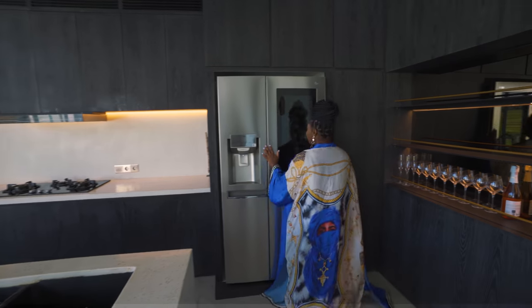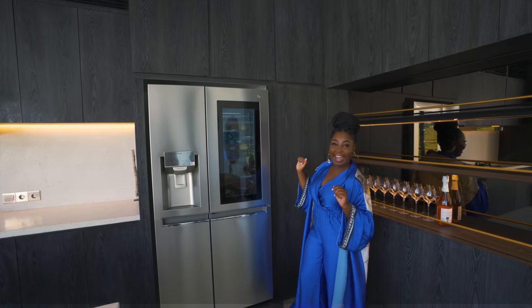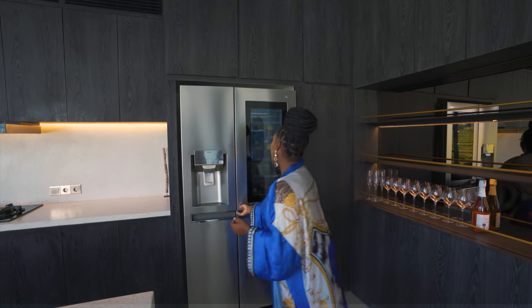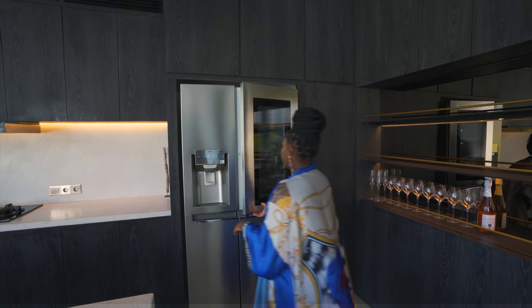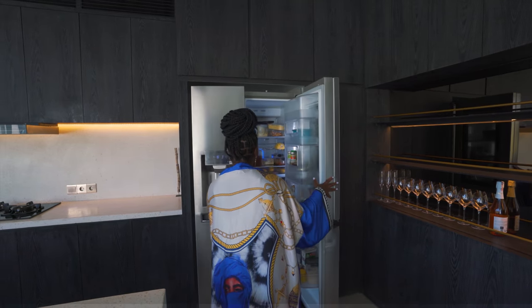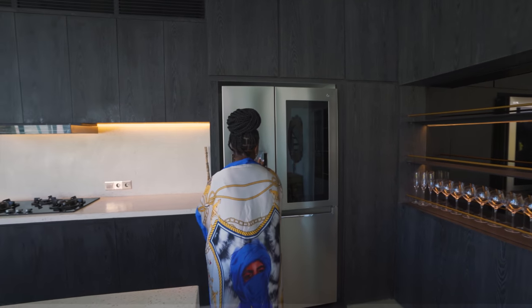So this fridge is, let me show y'all. This is an LG fridge, and it has this knock-knock feature, and then you can open the first part of the fridge, grab a couple items, or you can open the fridge completely. I really love this. This fridge has so much space. My fridge is not that organized, but there's so much space here, and it also has this water system.